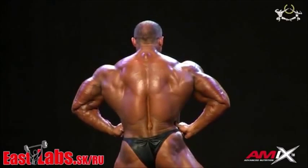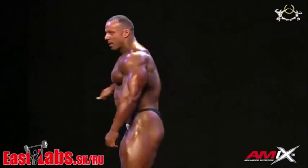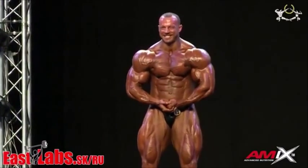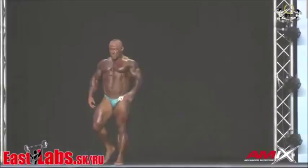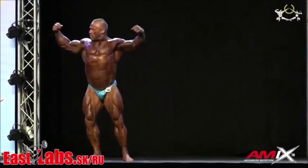Take a look at that back shot. As we can see, the back and the shoulders looking super impressive. Take a look at the ab shot with that most muscular. Excellent level of muscularity. And now here we have from the United Kingdom, England, Mike Sheridan.